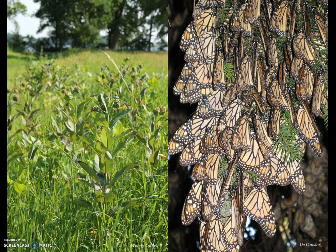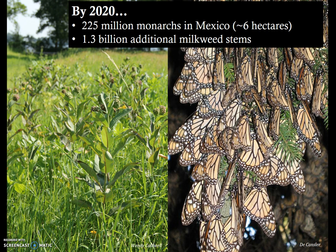For the eastern population, we're striving for an average population size of 6 hectares consistently at the Mexico overwintering locations. The western population is developing goals for a sustainable population size currently. In order to achieve our goals for the eastern population, scientists estimate that we need 1.3 to 1.8 billion additional milkweed stems embedded in high-quality pollinator habitat.